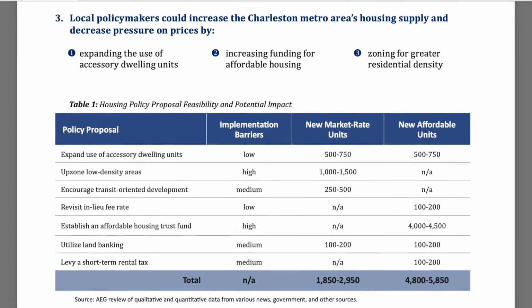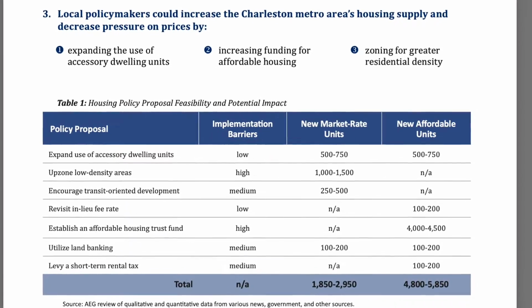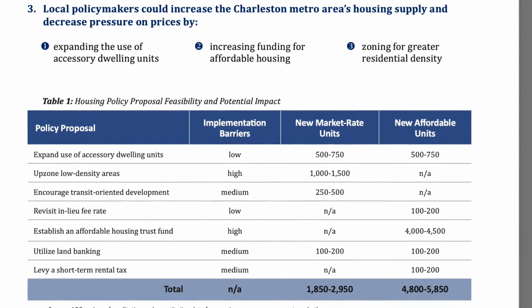This study found 3 strategies that they think could improve the Charleston affordability situation. 1 is expanding the use of accessory dwelling units, 2 is increasing funding for affordable housing, and 3 is zoning for greater residential density.